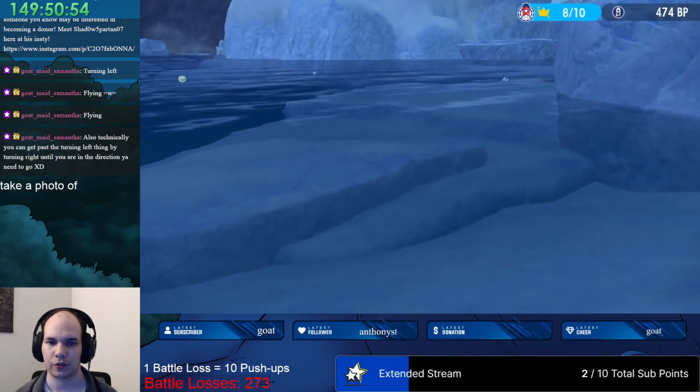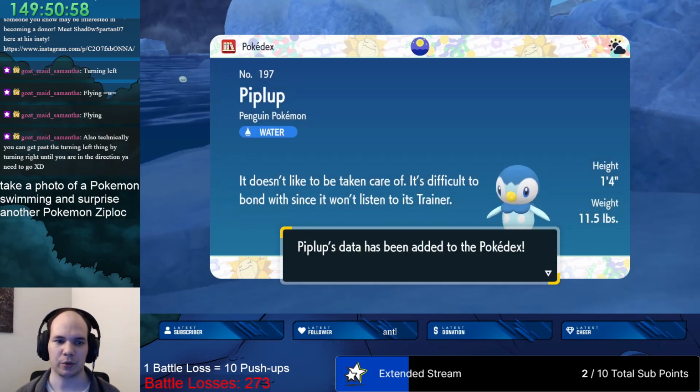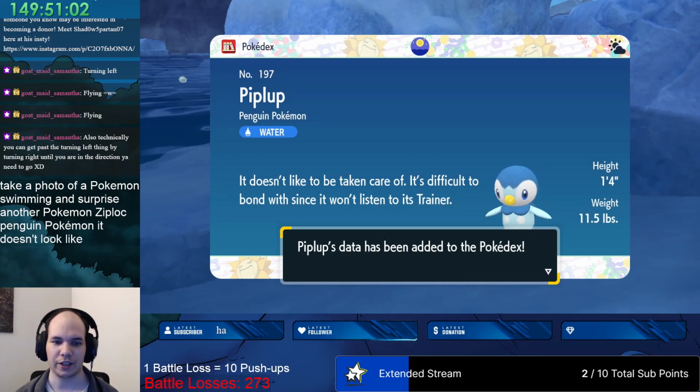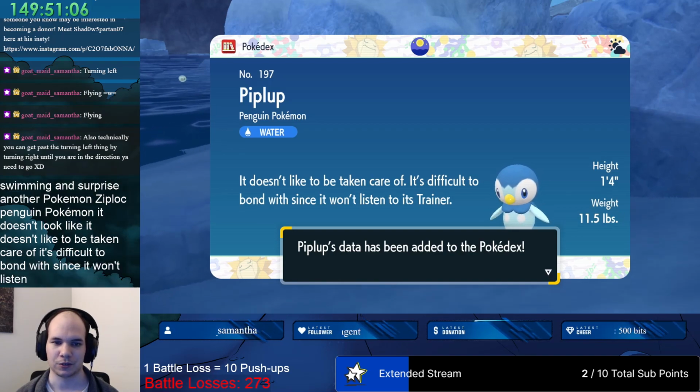Take a photo of a Pokemon swimming, and surprise another Pokemon. Piplup, penguin Pokemon. It doesn't like to be taken care of. It's difficult to bond with since it won't listen to its trainer.